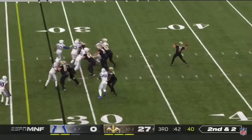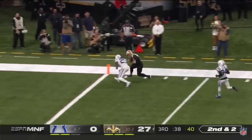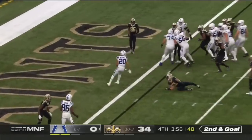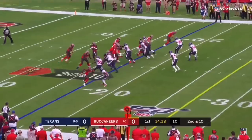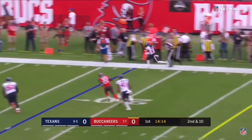2nd and 2, let's see. 27 for 28. Does he have another? Yes, Taysom Hill. And how about another touchdown? Wilkins, and he gets in. First pass of the game. He throws it out, and it's picked off.